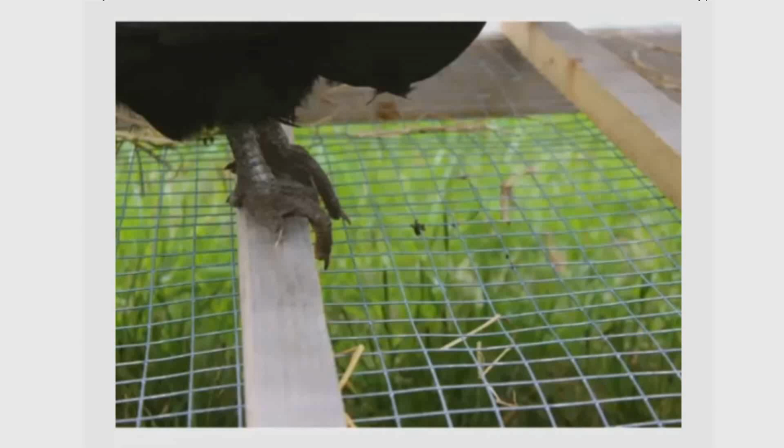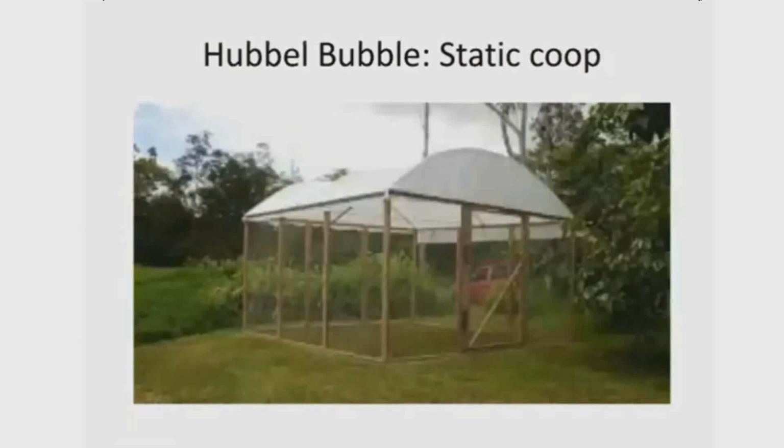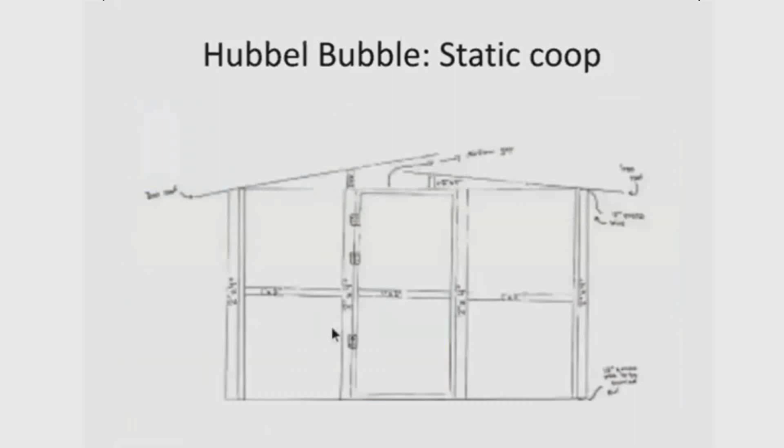Okay. Now let's talk about the static coop. This particular one, they call it the Hubble Bubble, because Mike Hubble from KL designed this. It doesn't quite look like this anymore. They updated it. It kind of looks like this. Sorry, I couldn't find the pictures. I still couldn't find the pictures after Tuesday's class.